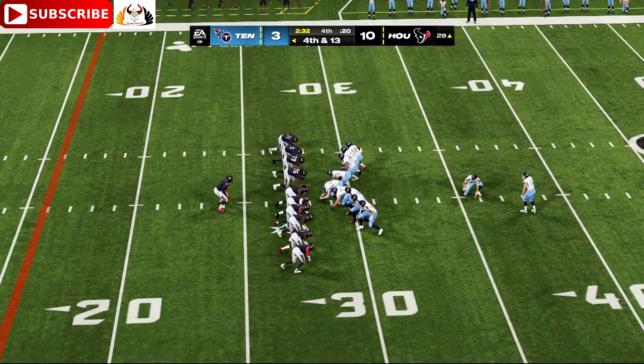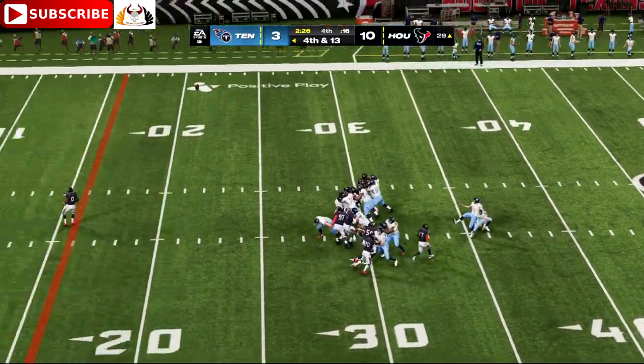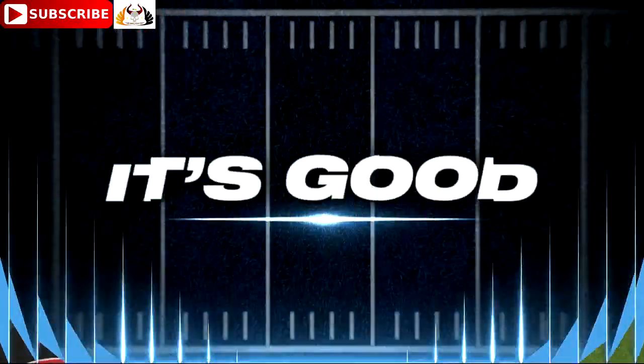So here's Nick Folk in an important spot. Made his first. This now from 46 yards away. Folk's kick is good. And that'll bring him back within 4.